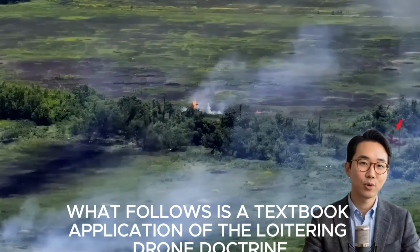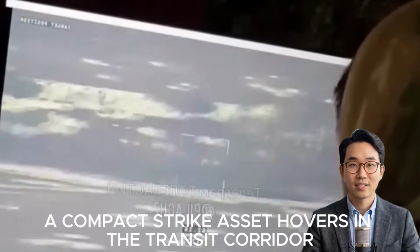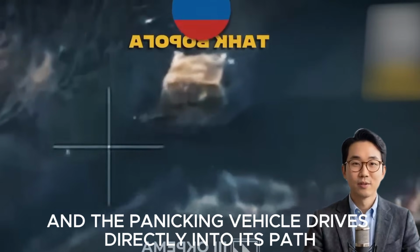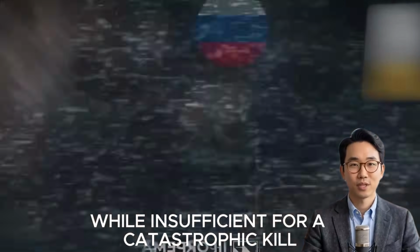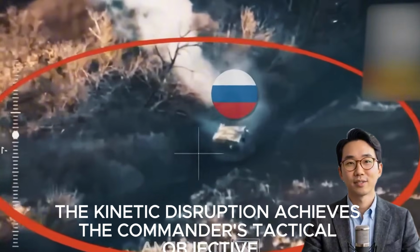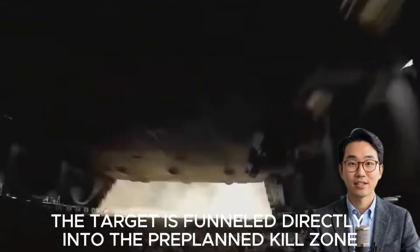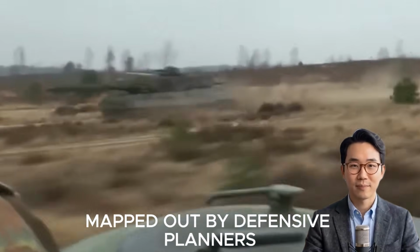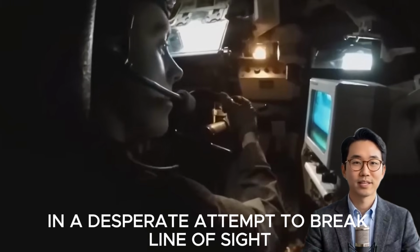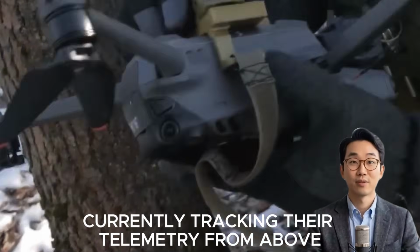What follows is a textbook application of the loitering drone doctrine by Ukrainian operators. A compact strike asset hovers in the transit corridor, and the panicking vehicle drives directly into its path. While insufficient for a catastrophic kill, the kinetic disruption achieves the commander's tactical objective. Sensing threat vulnerability, the target is funneled directly into the pre-planned kill zone mapped out by defensive planners. The panicking crew veers off-road in a desperate attempt to break line of sight, completely unaware of the high-altitude reconnaissance drone currently tracking their telemetry from above.